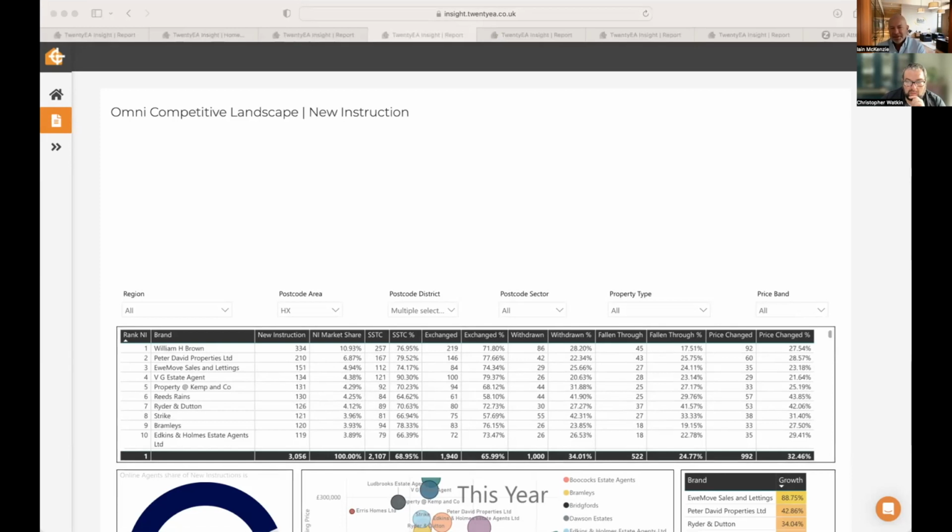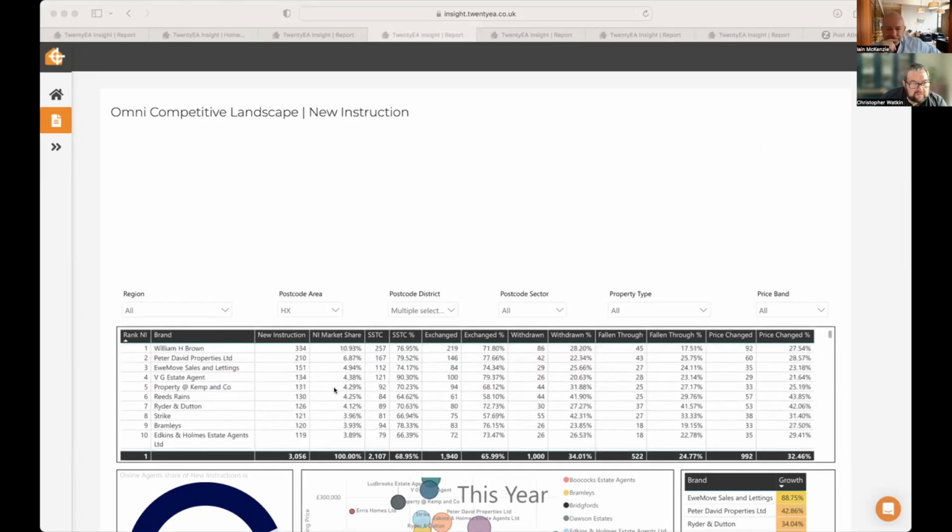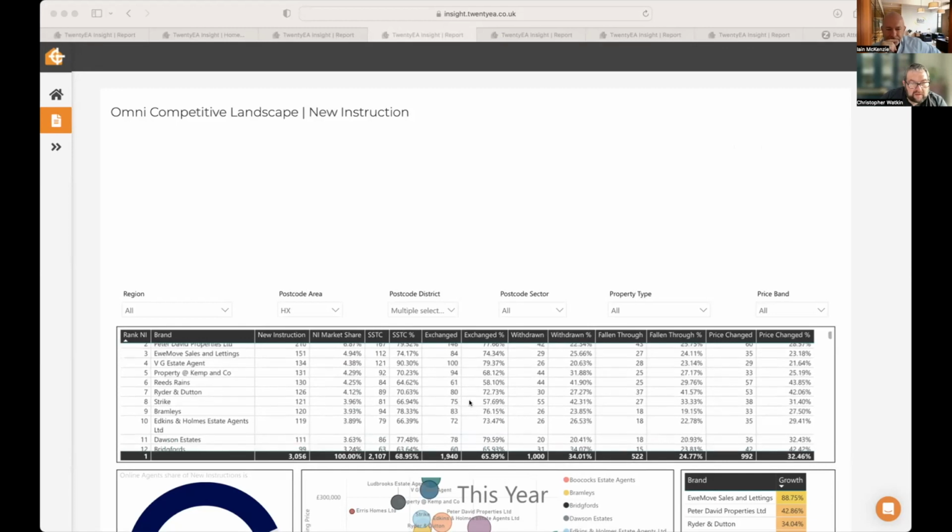Yeah, it is a bit low, and their sale agreed ratio is low, and their price reduction ratio is high. So again, if I were in opposition to them, sorry, Reeds Rains, I would know these stats. And if they're out buying the instruction, as in overvaluing, and that's a rhetorical question, not a statement, if they are doing that, I would know their stats to be able to educate the consumer. Right, as we go down, so Strike at 57.